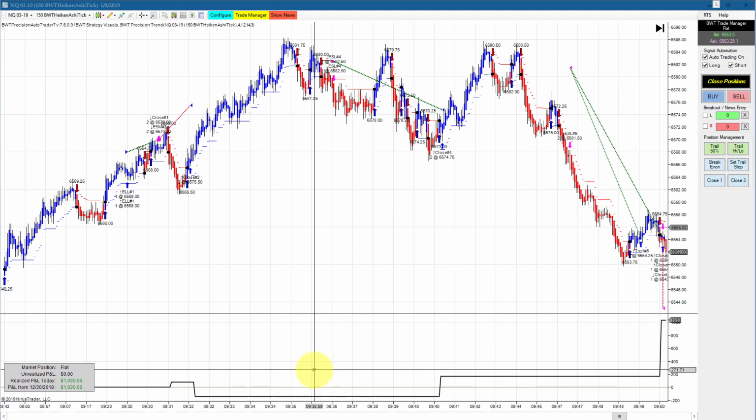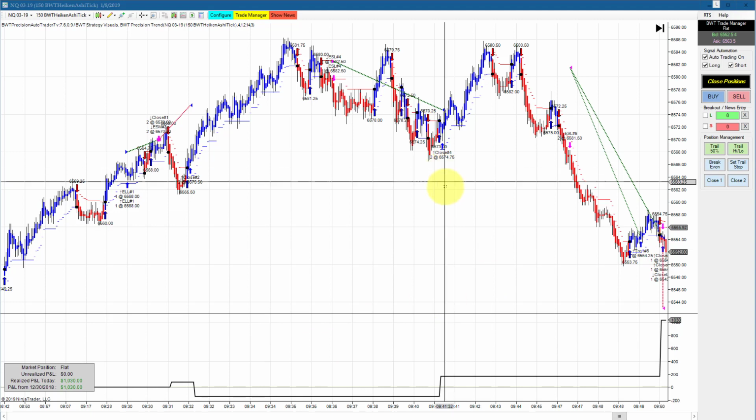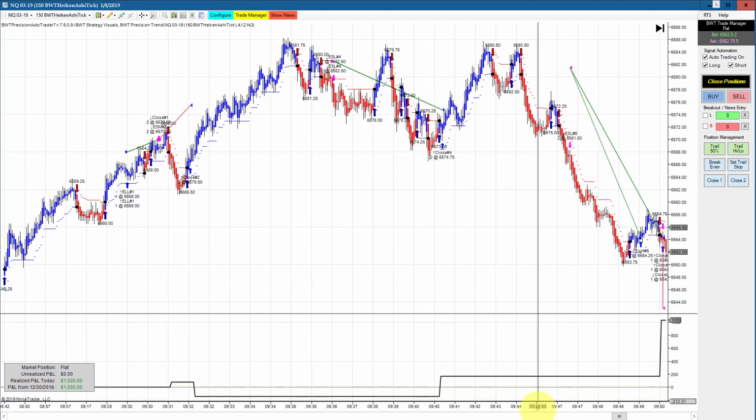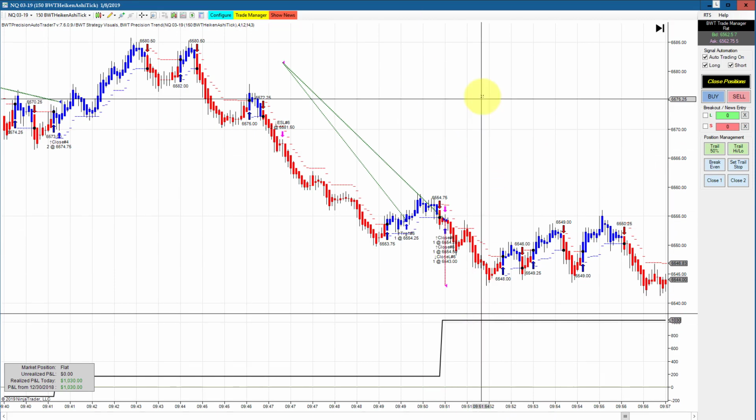Okay, the NASDAQ on a 150 tick Heikin-Ashi chart drew down less than $200, or about $75 per contract, and then came back with these two strong winners here and put it up to about 1,030.